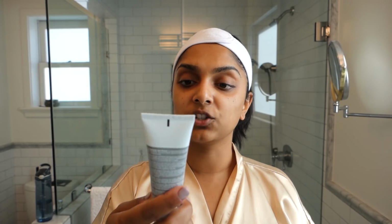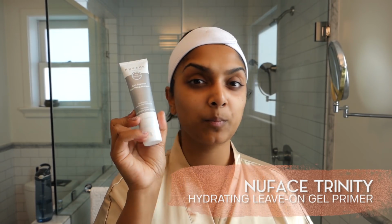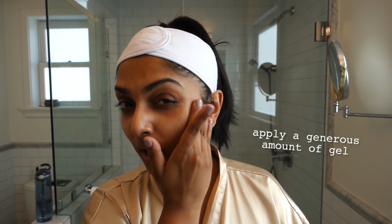First of all, you have to clean your face off. I usually do this typically at nighttime. Clean my face off with an oil-free cleanser is the key there. And then you use this gel primer that they have. It's a hydrating leave-on primer. So you put this on the parts of the face that you are going to be doing the toning on. And by the way, right when you get the NuFACE, you have to make sure you charge it for 12 hours. And I don't want wrinkles on the forehead.